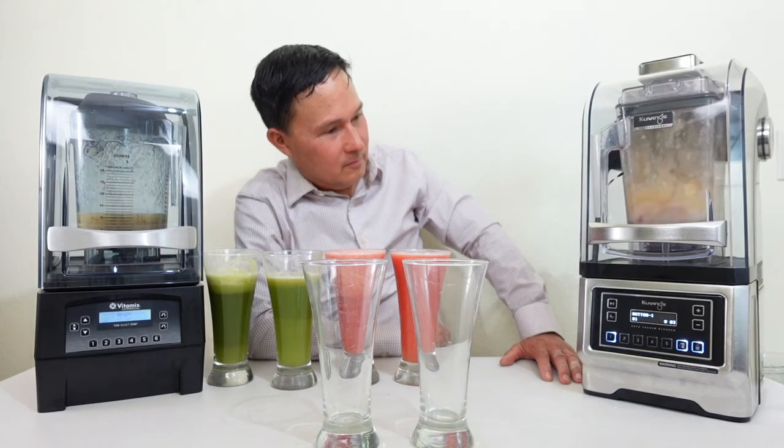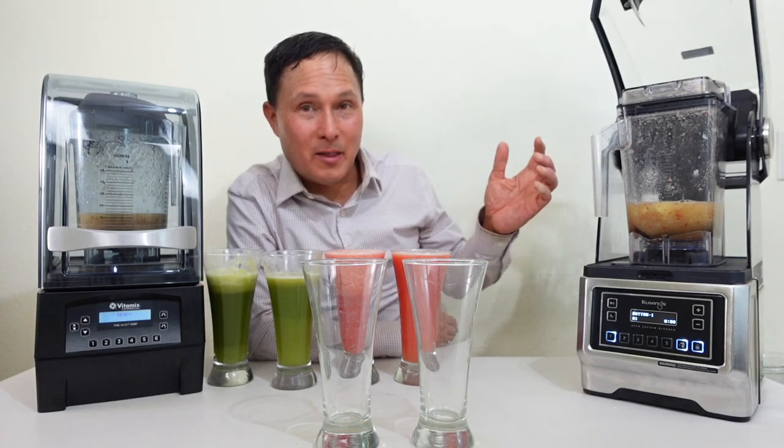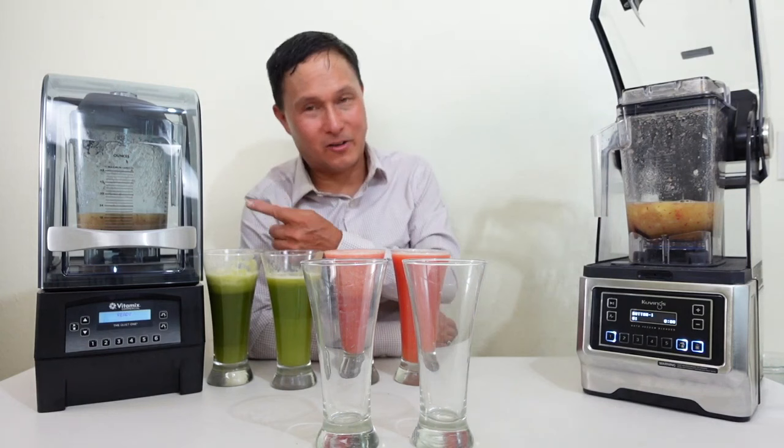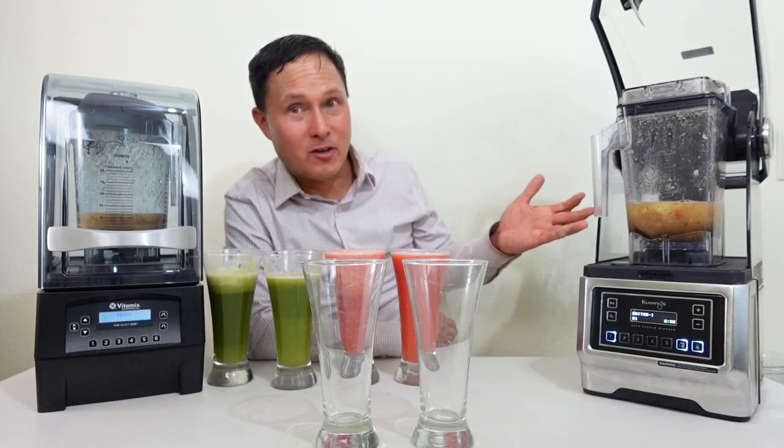We had an interesting thing happen. I dumped the apples in there and for some reason the apples weren't getting hit by the blades until the last 5 seconds of the blend, whereas it got completely blended up in the Vitamix. So I'm gonna have to chalk one up for Vitamix with the unique shape of the carafe and the design of the blade. It cut everything up and it's not a fair comparison because the Kuvings did not.